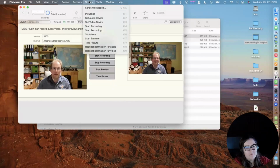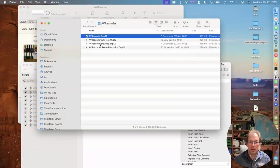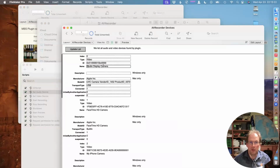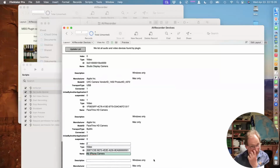Let's see, this example doesn't list the devices, but there's one to list the devices. So I have a couple of cameras. There's a studio display camera, there's one from the Mac, and I can even use my iPhone as a camera.